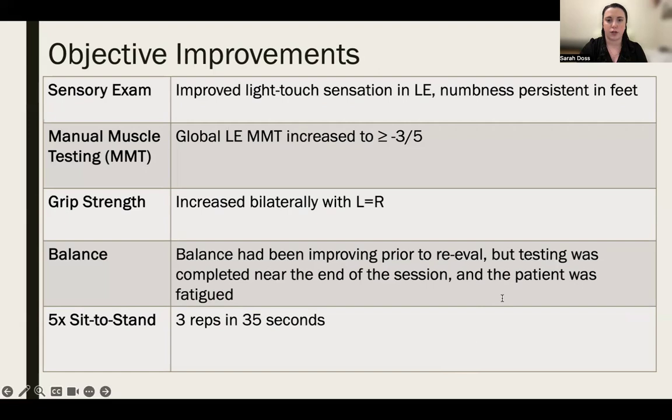Here's some more objective findings at that 5-week reevaluation. The patient specifically demonstrated improvements in lower extremity strength, grip strength, and performance of the 5-time sit-to-stand assessment. So you can see that sensory exam, we had improved light touch sensation in the lower extremities. There was no difference between the left and right side. Still had a little bit of numbness persistent in her feet with any exertion.